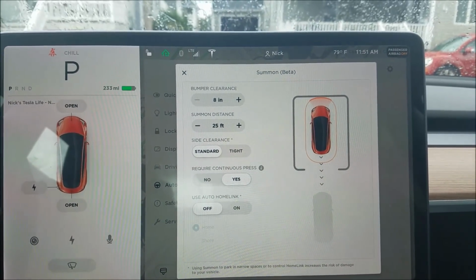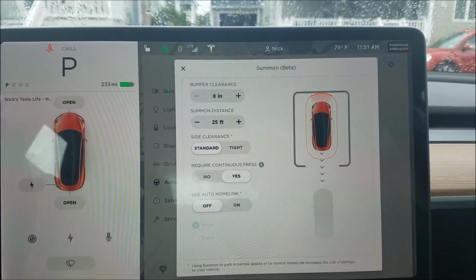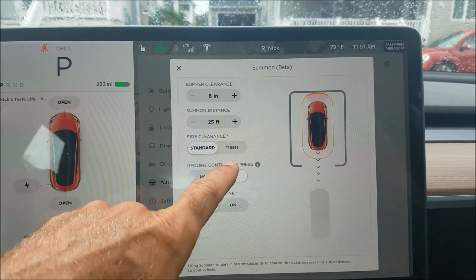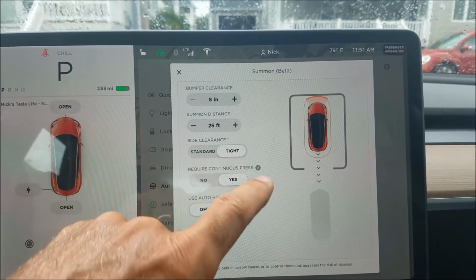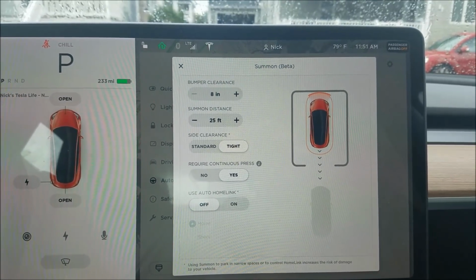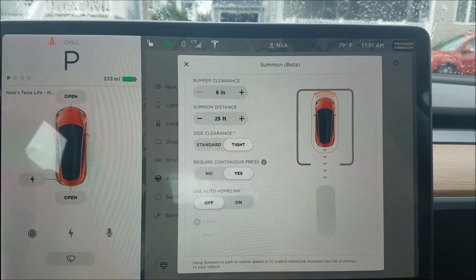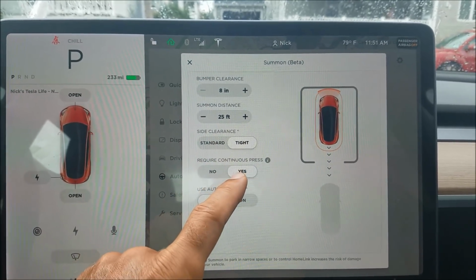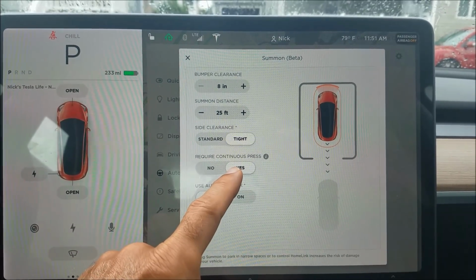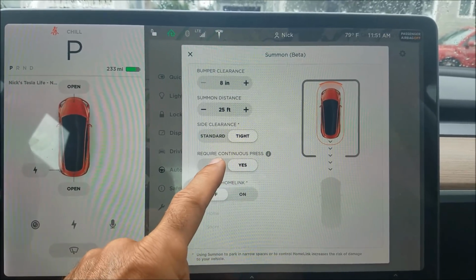Summon distance, that's how far it goes when it travels, and then it'll stop. Side clearance, I think I needed to go tight because I have a pole near my parking in my garage when my car pulls in. Require continuous press. I guess that is just sort of a safety feature. I'm going to turn that off because I think that's going to be annoying.